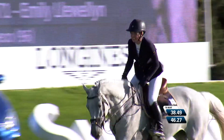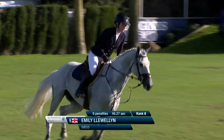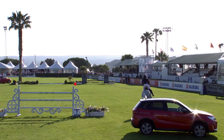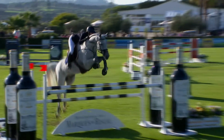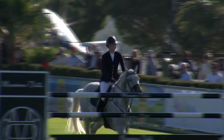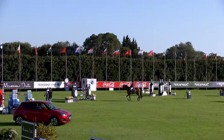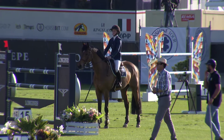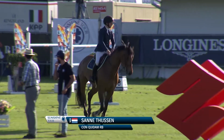A very beautiful round, and Emily well pleased with Sieco, and probably will look forward to having the horse competing at the 3-star, possibly the 4-star later on as the tour grows bigger. So last to go is Sana Tyson, and she's riding a 14-year-old Conquidam RB.